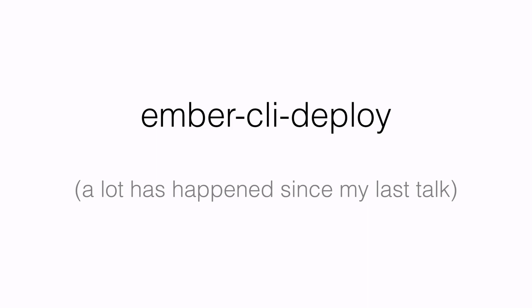Firstly, does anyone not know what ember-cli-deploy is? Not heard of it? One person? Oh, that's two people. That's cool. Is anyone here using it in production? Three people. Cool. Hopefully there'll be more in a few months.